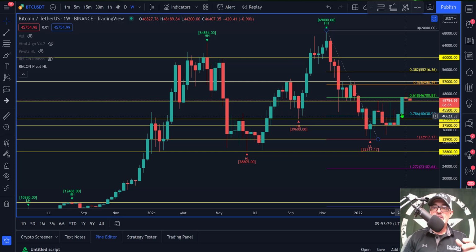40,600, where we did see some support on this weekly candle. And on these candles back here, it did wick into that area, only to close above that 786 or the 40,600 range, and down around that 40,600 all the way down to 37.5. I would look for that to be a zone of support. If that zone is breached, then we're probably looking back down at the 32.9 or 33,000 level where we got support back here after the sell-off from the all-time high of 69,000.